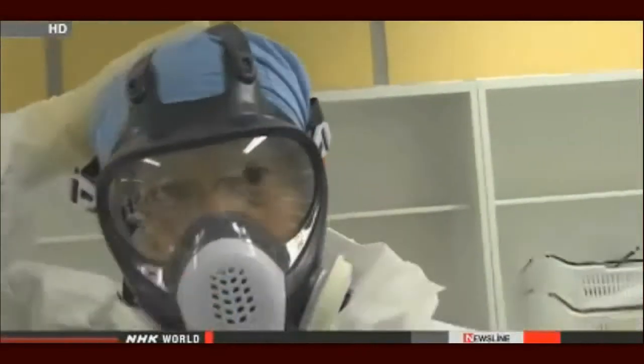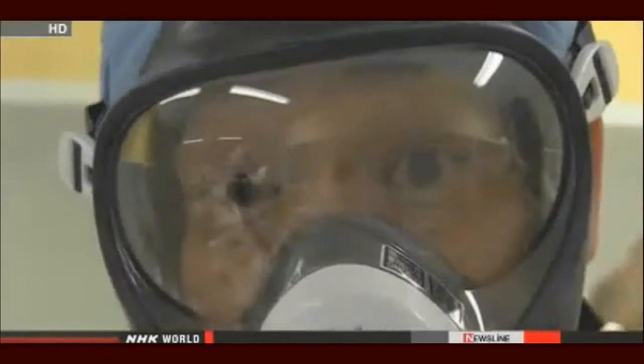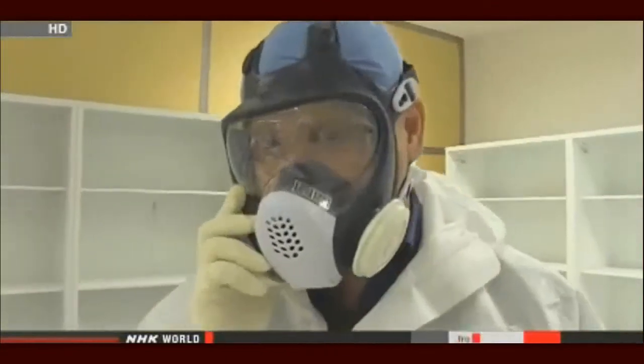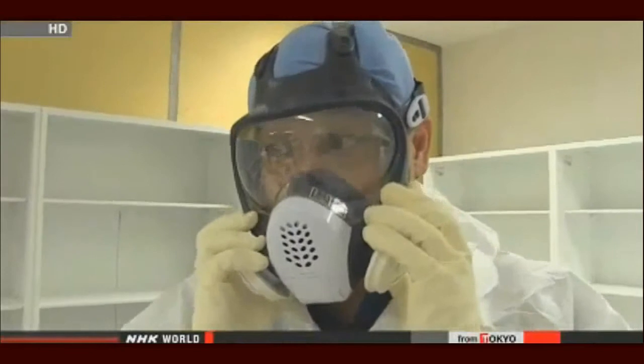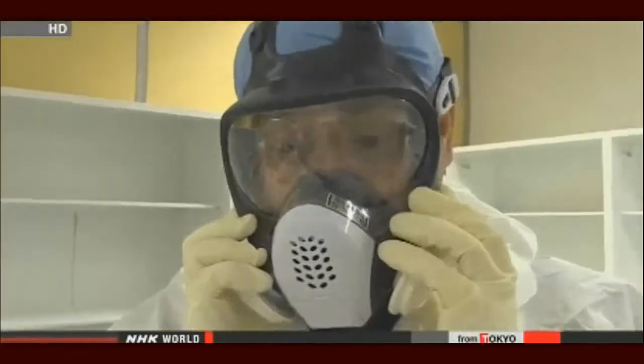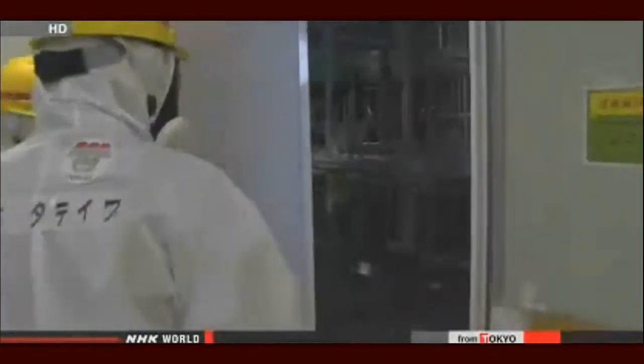The mask is strapped on very tightly to avoid inhaling contaminated air. It's kind of hard to breathe, so you have to get used to it. On my way to the reactor number 4 building, I saw damaged structures still untouched. There's more pressing work to do.